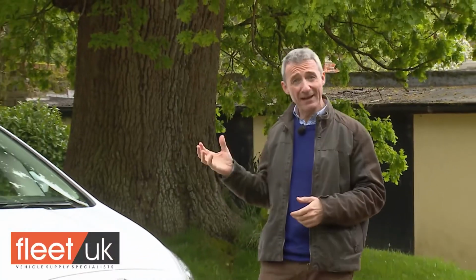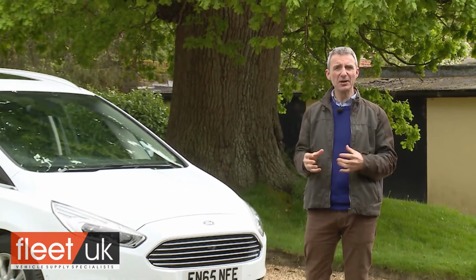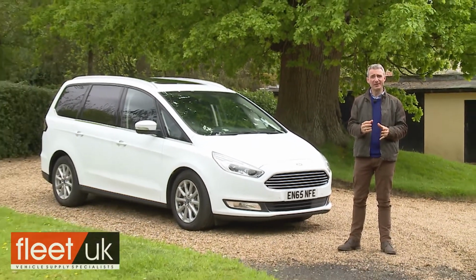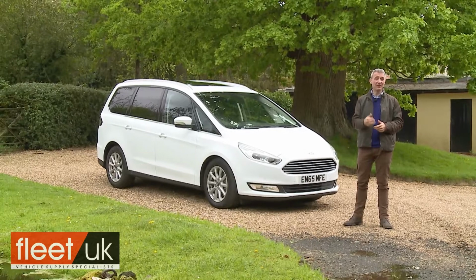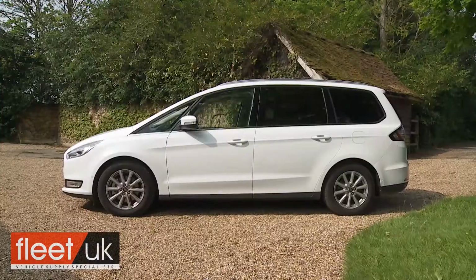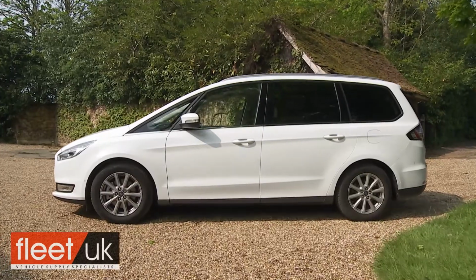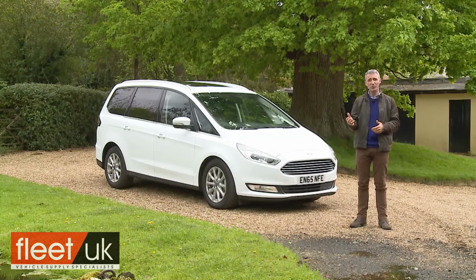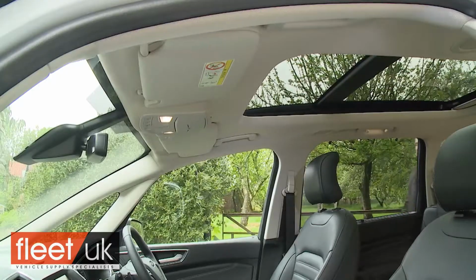You wouldn't expect this 4th generation Galaxy to look especially dynamic. Ford does, after all, offer a comparably sized S-Max MPV, if that's what you want. It should, though, appear modern and purposeful, or, to use Ford's terminology, contemporary and sophisticated. And most potential buyers will probably think that it does.